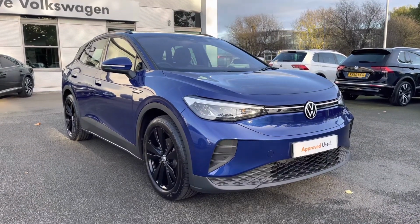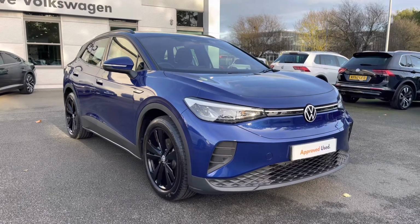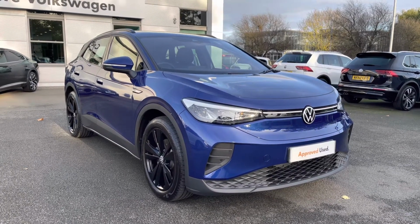It's taking a show around this lovely ID4 Life we've currently got for sale. It features the Pro Performance battery for the 204 PS, a perfect blend of economy and performance there. It's finished in the lovely Blue Dusk Metallic paintwork as well.